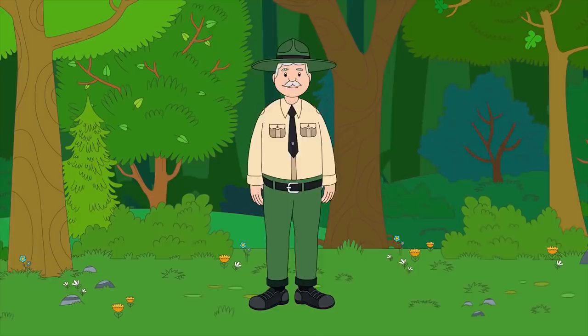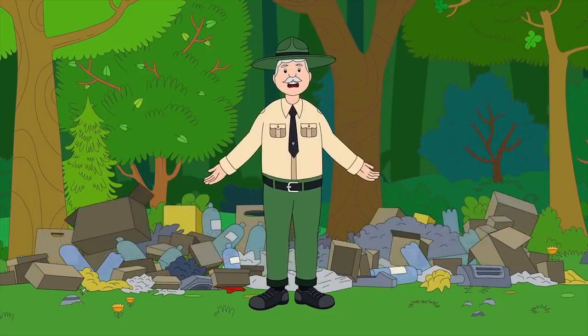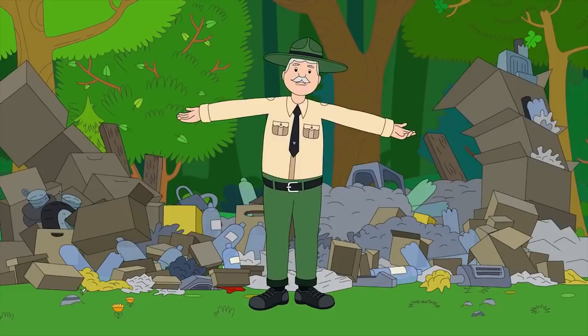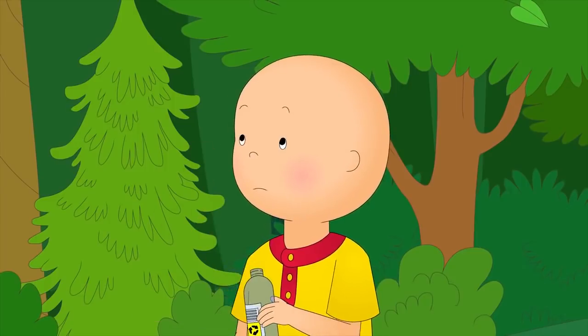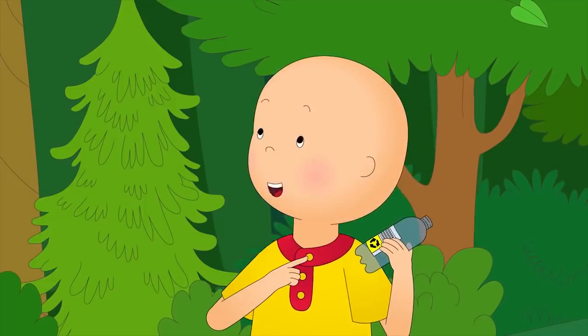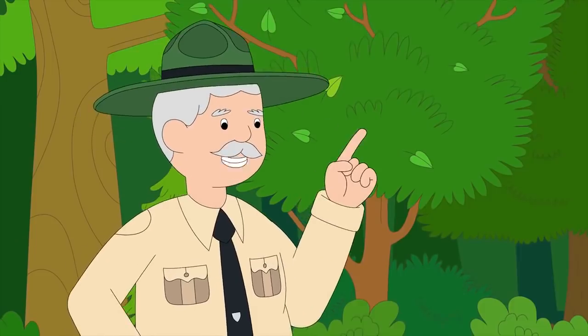But why? Well, if everyone dropped their trash all the time, the park would be really messy, and some of the animals might mistake it for food and hurt themselves by trying to eat it. Caillou didn't like the sound of that. He didn't want any animals to hurt themselves. Oh, no! I'll make sure to put it in a trash can later. That sounds like a good idea.